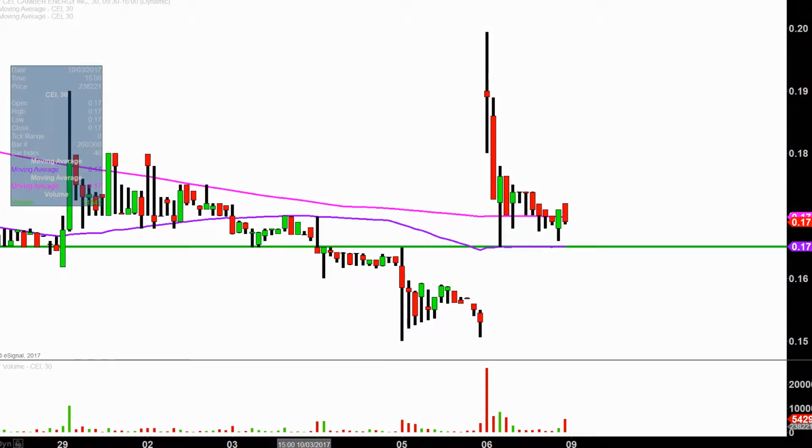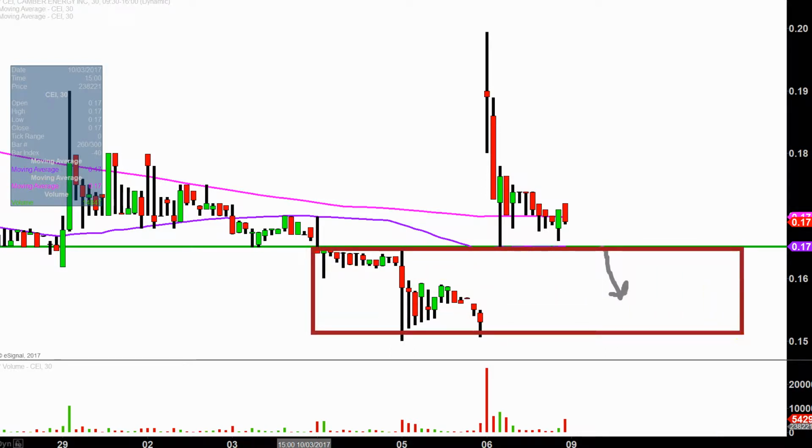Exactly. So with that in mind, think about 16.5 cents. Any sort of closes below it, or worse yet, if the price separates to the downside, what would that be doing to the price? That would literally be putting the price right back inside of this range that it just broke out of. Again, going back, not a sign of true strength.